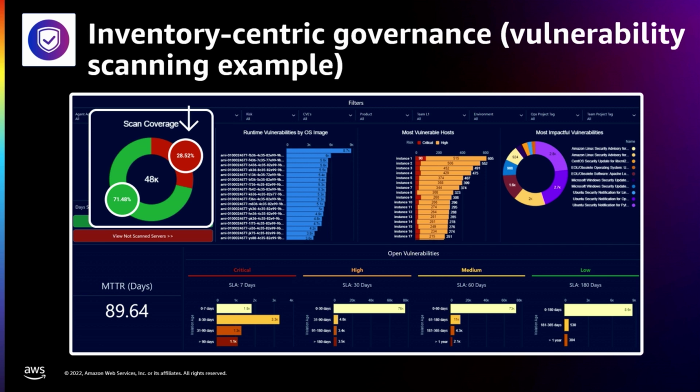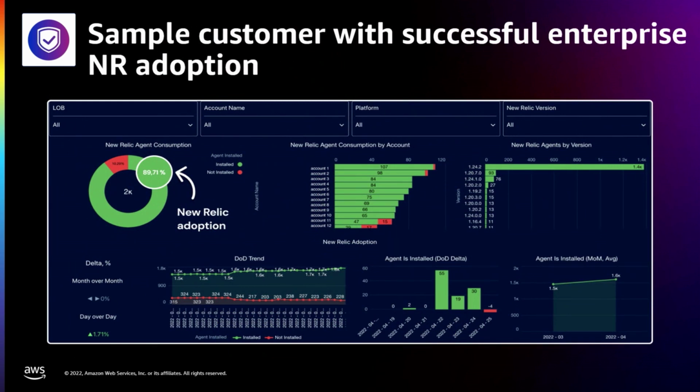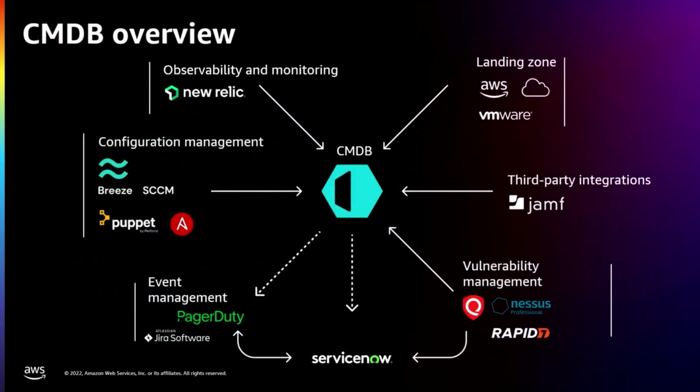Let's say we're talking about Tenable or Cloudaware as your vulnerability scanning solution. Deploying it on a large scale is also challenging. And so I just wanted to cite another example of where this is relevant. I took this screenshot sometime after Sam and I had worked together, and you can see that we've made great progress in achieving a much higher level of New Relic adoption.